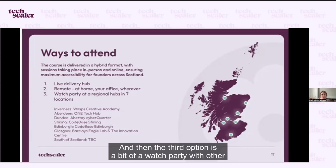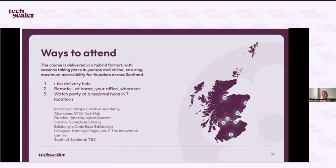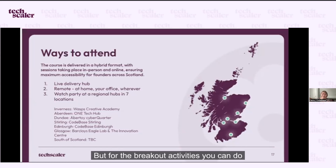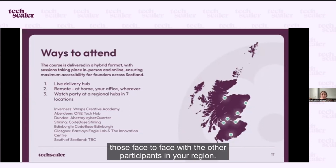And then the third option is a bit of a watch party with other participants. So you could go along to your local hub. We will have a setup for you where you'll be able to basically take part as a remote participant, but for the breakout activities, you can do those face-to-face with the other participants in your region.